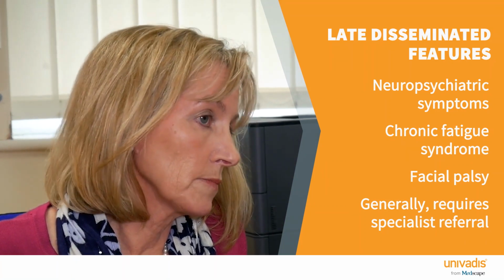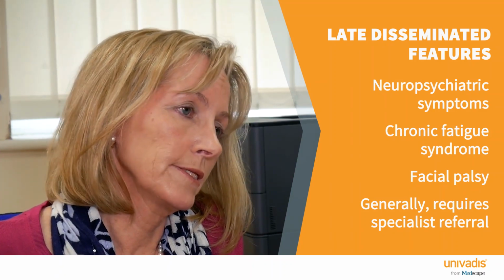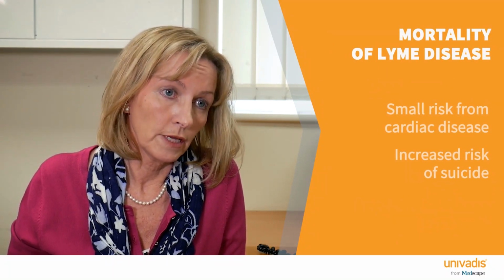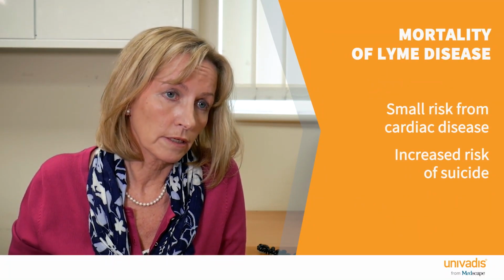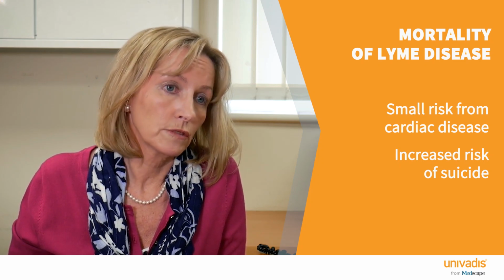One of the other key symptoms in an early stage could be a facial palsy, and this could occur early in the illness or at a later stage. There is some evidence of mortality related to Lyme disease, particularly cardiac symptoms. There also appears to be an increased risk of suicide.